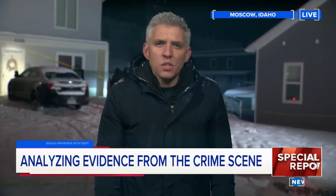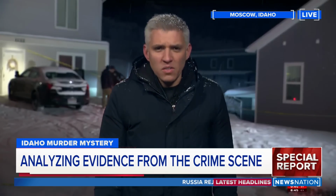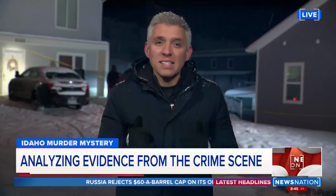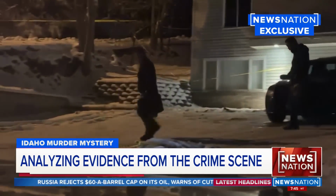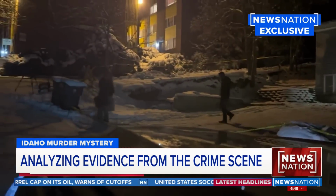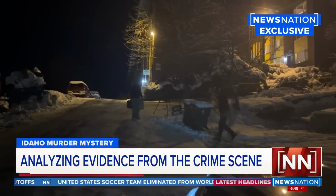We have been outside this crime scene for a week now, and there are a lot of questions about the evidence inside and what actually happens to it. Just last night, we were standing in this spot. We're pretty much here all the time for the most part. We saw detectives walking out with brown bags in their hands, but we still don't know exactly what was inside.